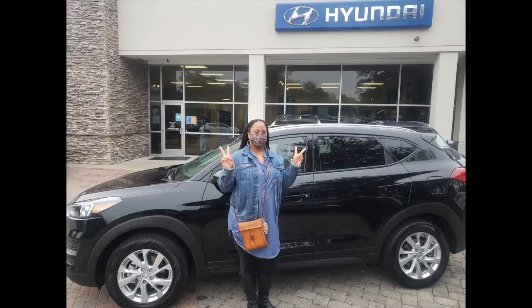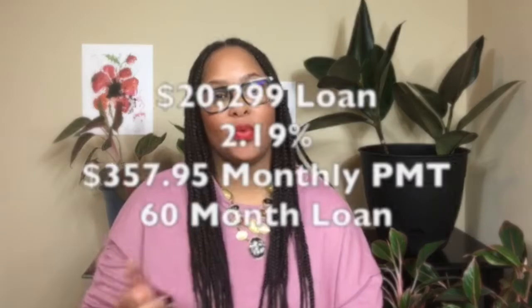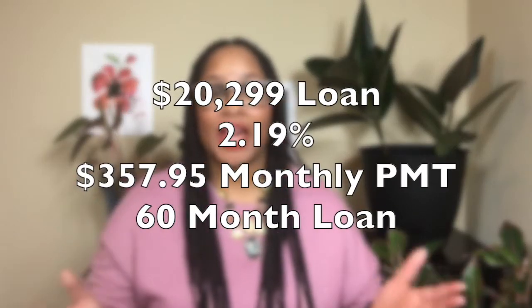So at the end of October 2020, I purchased my 2021 Hyundai Tucson for $20,000 with an interest rate of 2.19%, and I got the loan for 60 months. And my actual car payment is $357.95.